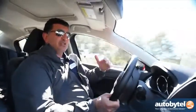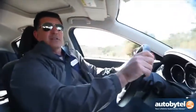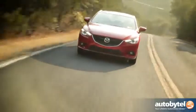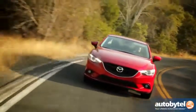Lots of great safety features, and depending on which package you get and which trim level you get, you'll be able to benefit from some great safety technology. Mazda's objective with this Mazda 6 was to make it fun to drive, make it engaging. And quite honestly, my co-driver and I both agreed. They've really done a great job.